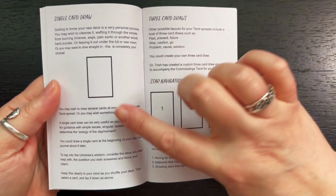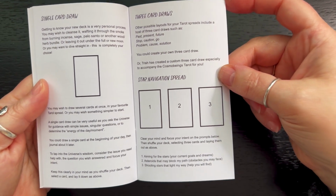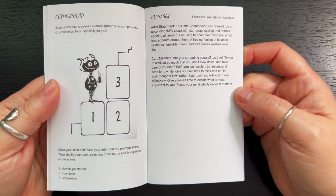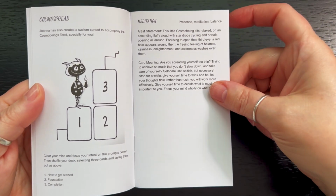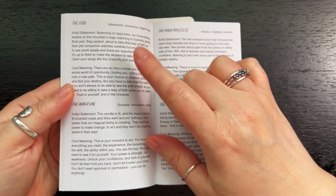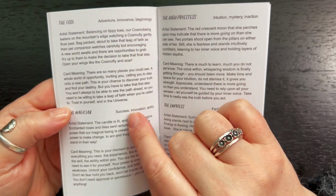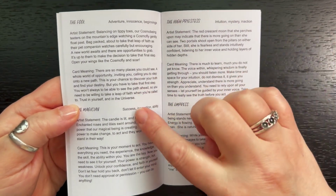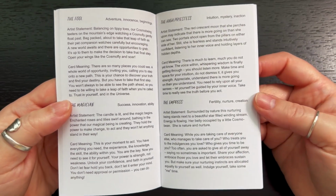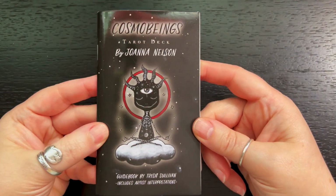We have information about a single card draw, three card draws, the star navigation spread, and the Cosmo spread. The rest of the book is information on each card. One page contains info on two cards, and each card gives you keywords, an artist statement, and the card meaning. We'll go more into the book later on. After we've flipped through the cards, we'll do a few pulls, and I'll read to you what the book says. It's a beautifully written book. All her books are.